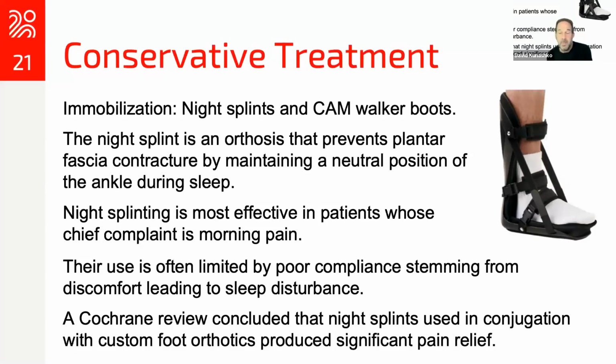Their use is often limited because it's kind of hard going to sleep with this massive thing tied onto your leg. It's not very comfortable. You probably don't get very good sleep. And there's a clinical review that showed night splints used in conjunction with custom foot orthotics can help with pain relief. So, if you can tolerate it, then I suppose you can give it a whirl. But it's not easy.